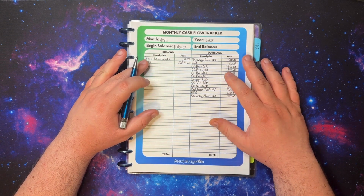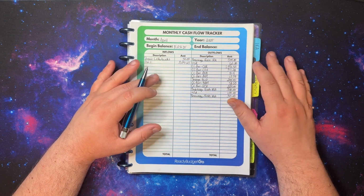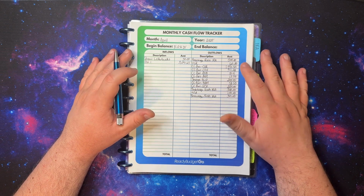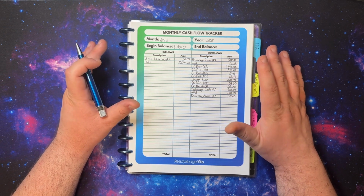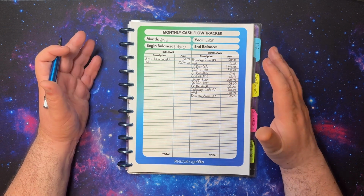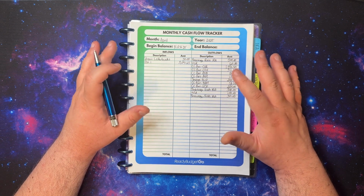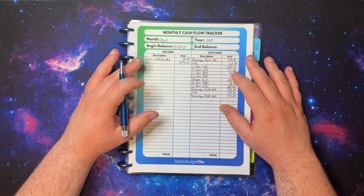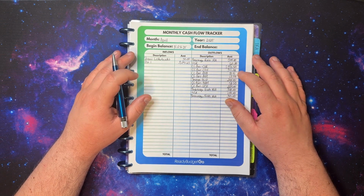So this is where I record all of the transactions that go through my checking account, whether it's money in or money out. And I do this to make sure that I'm keeping an eye on my checking account, because for me, I have a buffer in there, so it's really easy not to look at it all that often. But I want to make sure that I'm keeping abreast of everything that's going on with it, that there's nothing funny, and that every transaction that does go through my checking account is something that I can identify.